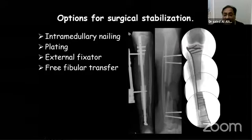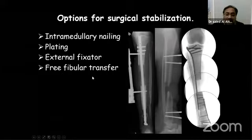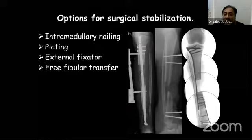In certain cases, if it's clean enough and the center has the expertise, they can go ahead with a free fibular transfer to cover the defect. And also during that, they can do the free flap to cover the open wound. So they will do one treatment for all.